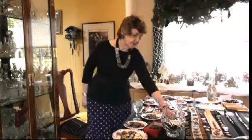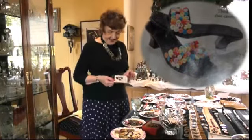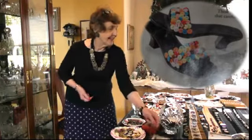Oh, also I wanted to show a picture too. Different ways you could use your buttons. You could put them on shoes across. This has been done like that.